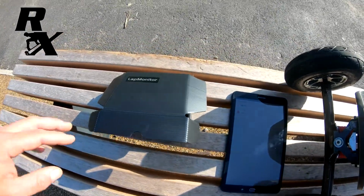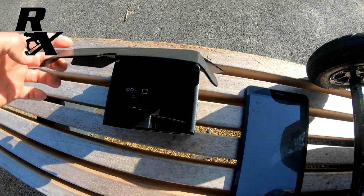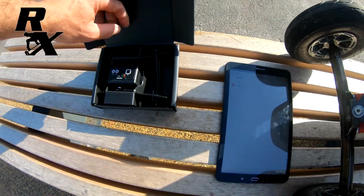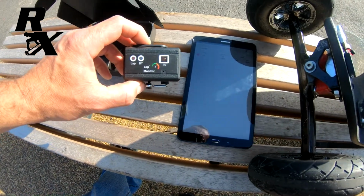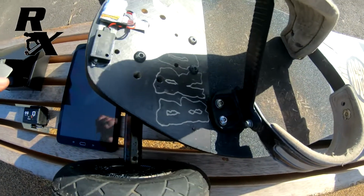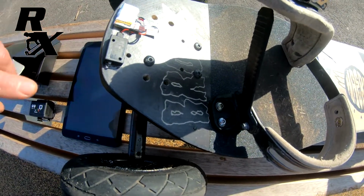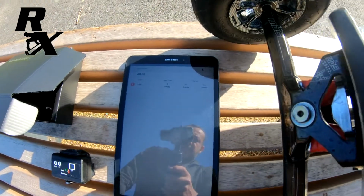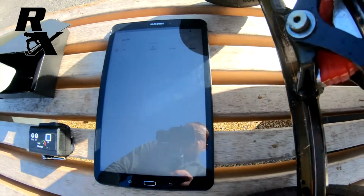Okay, so this is the timing system. It's by a company called Lap Monitor. They're based in France. It's actually designed for remote controlled cars, but it works just as well for mountain boards. The kit, we have a receiver that sits trackside, looking out for a signal from this transponder here, which is powered by a little battery. So every time the board goes past the receiver, it triggers it, sends a message to the app, records your time. Simple.